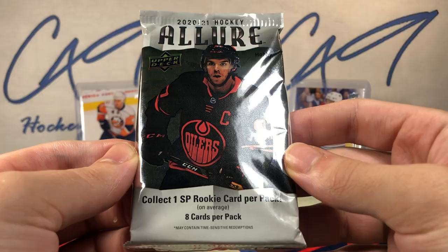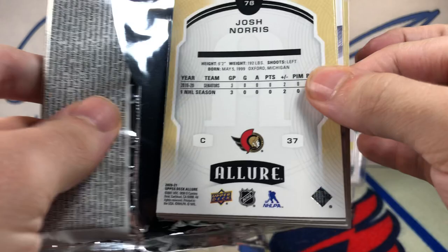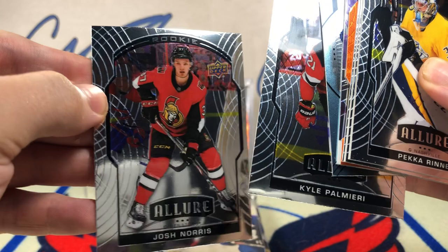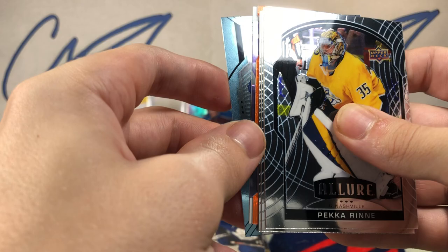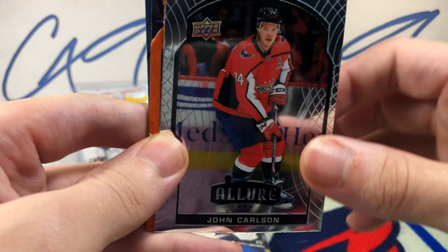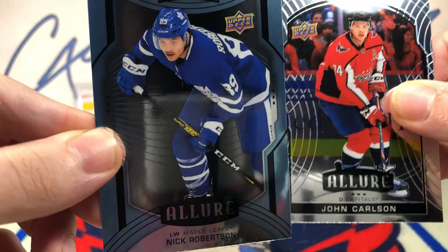2021 Allure. Got something orange in there. Josh Norris rookie on the back. Base off the back. Base. Rookie base, Pavel Francouz. Use the John Carlson base to cover things up. We'll go from the back. We've got a blue rookie, Nick Robertson.